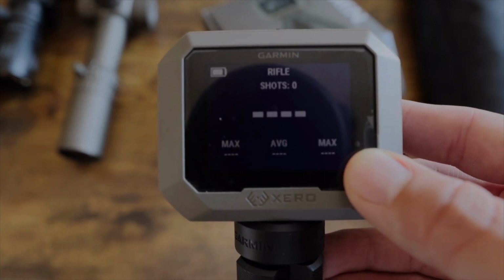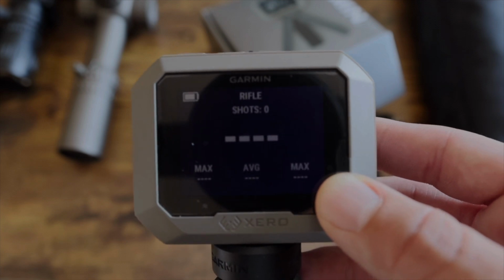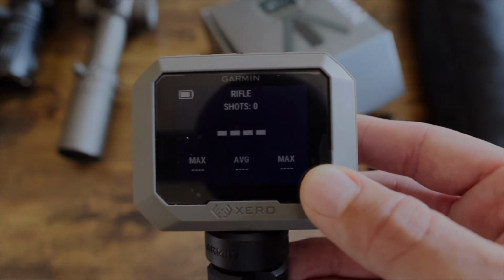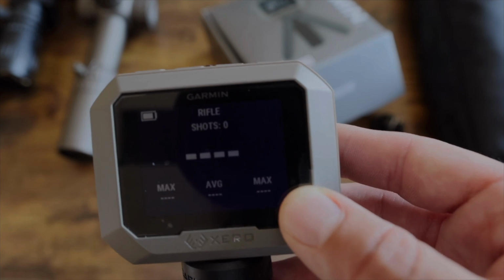But I could definitely see a lot of guys busting this out for at minimum a prone stage. Especially if, instead of heading back to the zero line, especially with the Area 419 mount, dude, I feel like we're definitely going to see these on prone stages for sure. All right, well, I think that's about it.